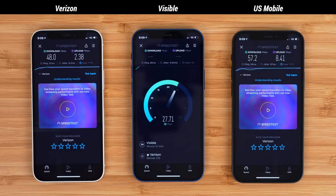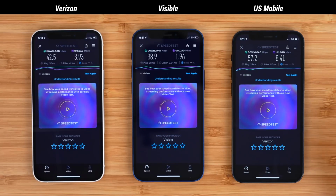And again, if you play back the speed test of Visible, you can see the speeds were increasing and then it was getting deprioritized. The speeds were slowing down as the Verizon network suddenly got busy. Maybe someone else was trying to use their phone on the network, and then gradually the speeds improved. Finally, I think two more key takeaways here.